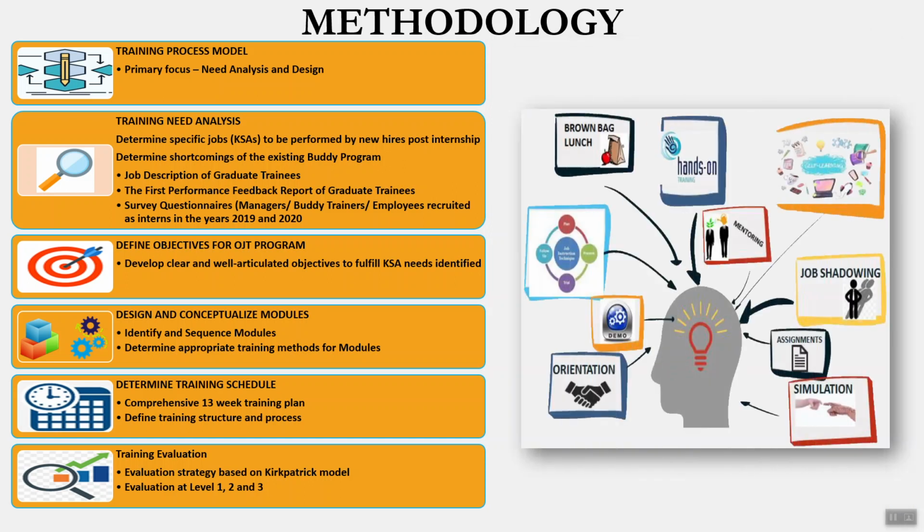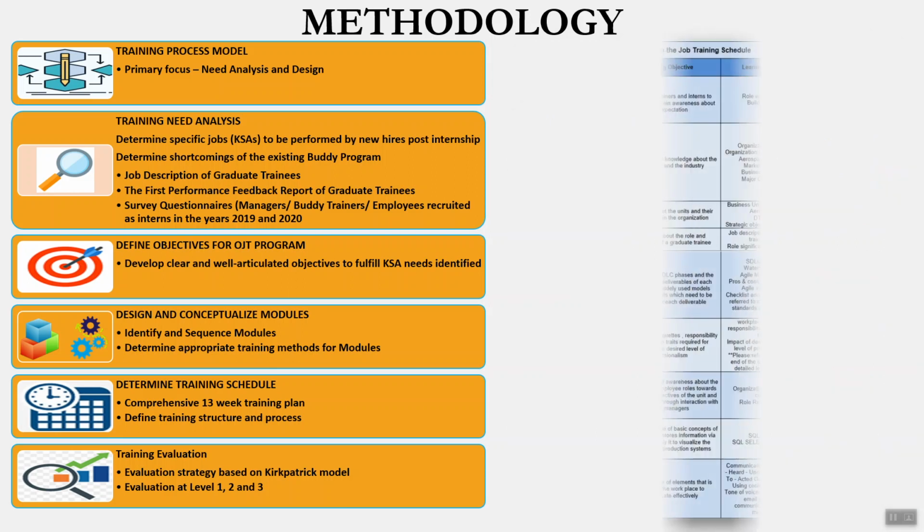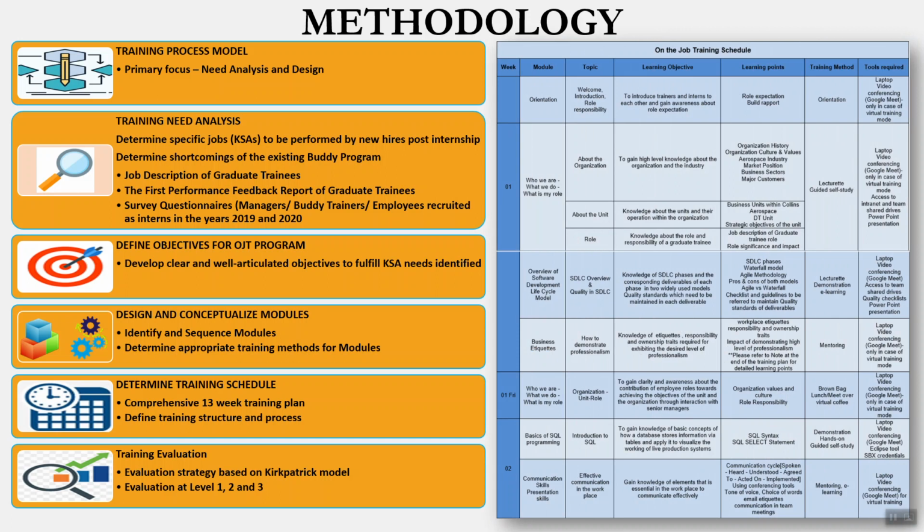Now, various training methods were also identified for every module. For example, job instruction technique and simulation were identified for batch job monitoring, incident and change management modules. Demonstration was recommended for modules on SQL programming, data warehouse management, and quality standards. Next, I have prepared a comprehensive 13-week training plan which lists all the elements of the training program. It is designed to outline the modules, organization of topics in the modules, learning objectives, learning points, training methods, tools, target population, strategy, and methodology to be used when providing OJT to the interns.